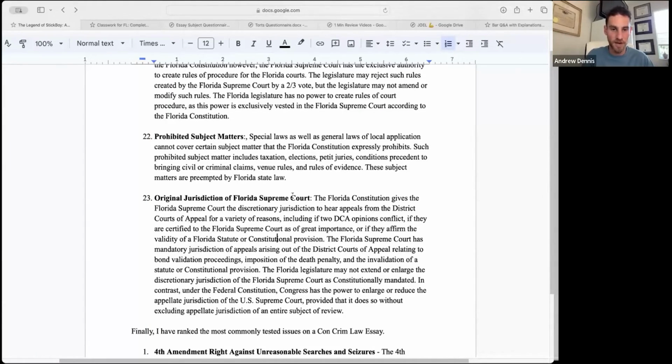The Florida Supreme Court has mandatory jurisdiction of appeals arising out of the DCA relating to bond validation proceedings, imposition of the death penalty, and the invalidation of a statute or constitutional provision. The Florida legislature may not extend or enlarge the discretionary jurisdiction of the Florida Supreme Court as constitutionally mandated. See, that's different than federal. Federal, they can amend or abrogate the appellate jurisdiction.